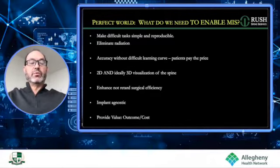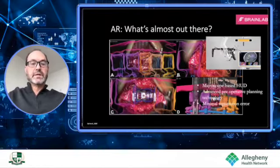We would want 2D and ideally 3D visualization of the spine. We want the technology to enhance, not retard, surgical efficiency. Ideally, it should be implant agnostic. And at the end of the day, the real test is it has to provide value, defined as outcome over cost. So what's out there?